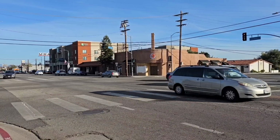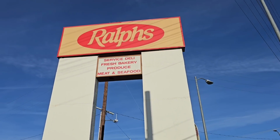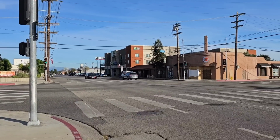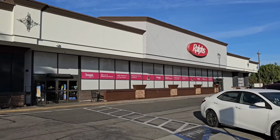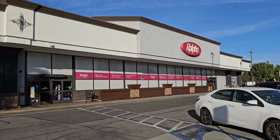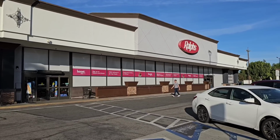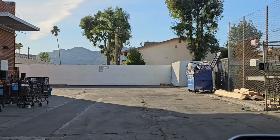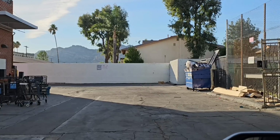Now also, since I'm standing here, I wanted to point out, right next to me is a Ralph's grocery store, but this wasn't always a Ralph's. If I remember correctly, when I was a kid, this was a Hughes grocery store. Now, one memory that I have of this grocery store is being at my grandparents' house for dinner, and their neighbor was over that they were really good friends with, and she was telling stories about how she remembered passing by this grocery store back in the day and seeing some people in the back dumpster diving, which of course now that's very common, but back then not so much.